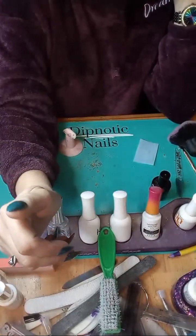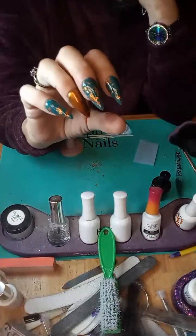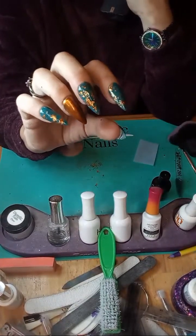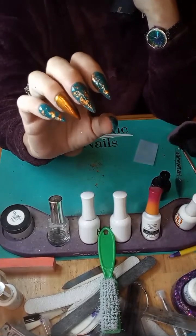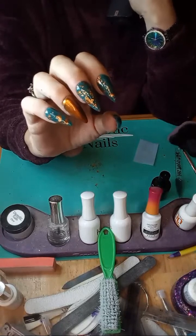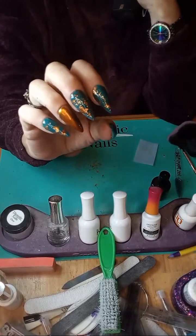So pretty much these nails are going to be dry in 2 minutes or less. So I'm just waiting on that. And then I'm going to put some cuticle oil on, which you should definitely do, especially at the end of a mani. If you're going to a salon and they're not putting cuticle oil on you, it's not a good salon.